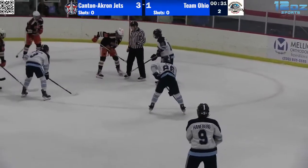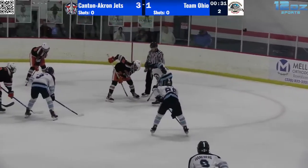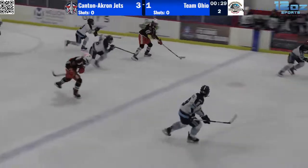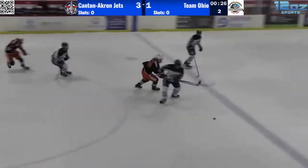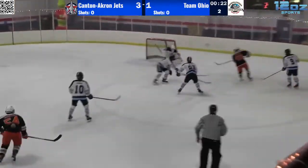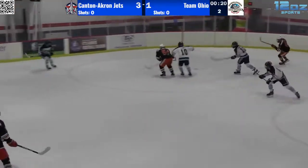Offense, circle those. Rosa able to win the draw. Out to center, looking for Epich, but taken away from him by Hannibal. Kept it in the zone over Epich. To Rosela, toe drag shot, kick save, Fred Antonio.